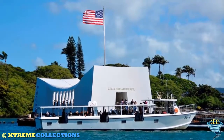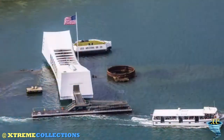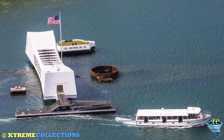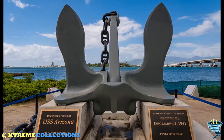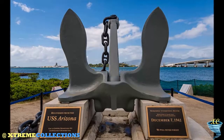Historical information about the attack, shuttle boats to and from the memorial, and general visitor services are available at the associated USS Arizona Memorial Visitor Center, which opened in 1980 and is operated by the National Park Service. The sunken remains of the battleship were declared a National Historic Landmark on May 5, 1989.